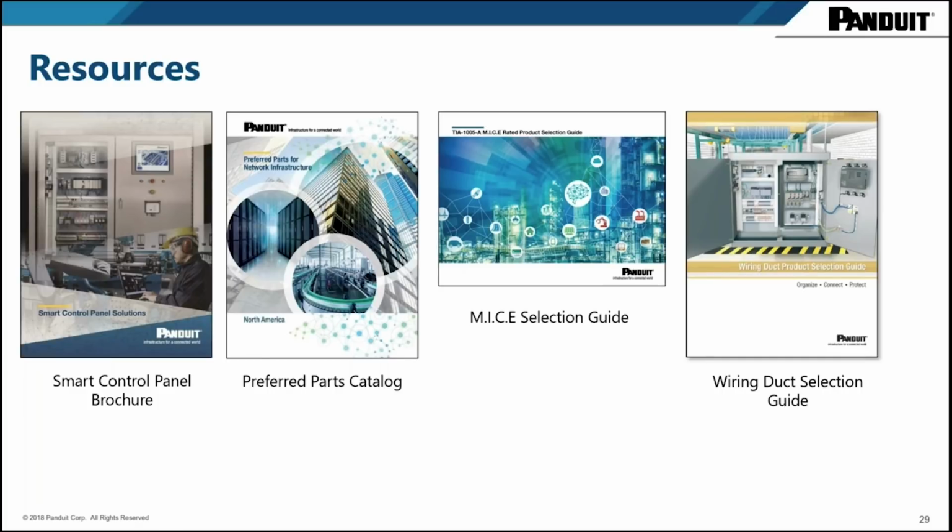There is a smart control panel brochure that highlights solutions that fit in cabling subsystem 1 and in the connected control cabinet. There is a preferred parts catalog that helps you narrow it down to the industrial application and what products apply. There is a M.I.C.E selection guide, which is very helpful in applying the M.I.C.E techniques in the different cabling subsystems. And there's also a wiring duct selection guide. If you're looking at space optimization, that guide could help you as well. And that's the end of the presentation portion.